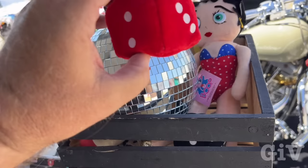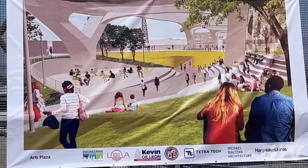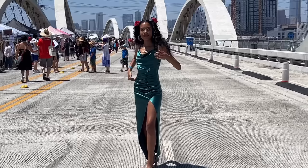Right above me, there we go. You put those in your custom cruiser. You can get your picture taken with LA Dodgers in the background. This is how the park is gonna look underneath the bridge. I thought it's supposed to be done already, but I guess they're still working on it. It's always good to have a model to do a photo shoot on the 6th Street Bridge, even though this is a video, but you can always do it still.